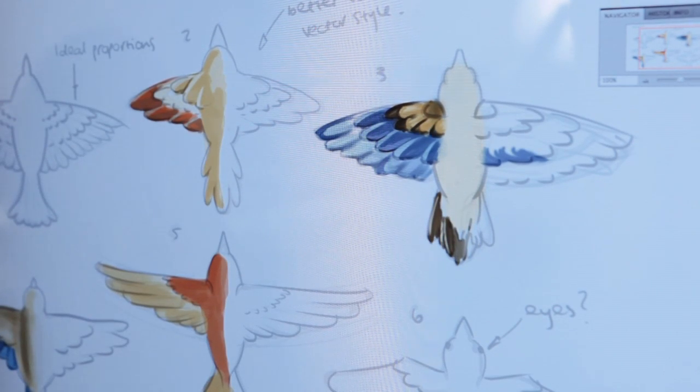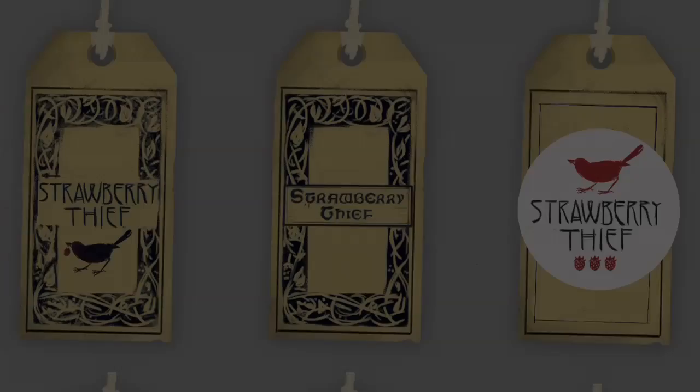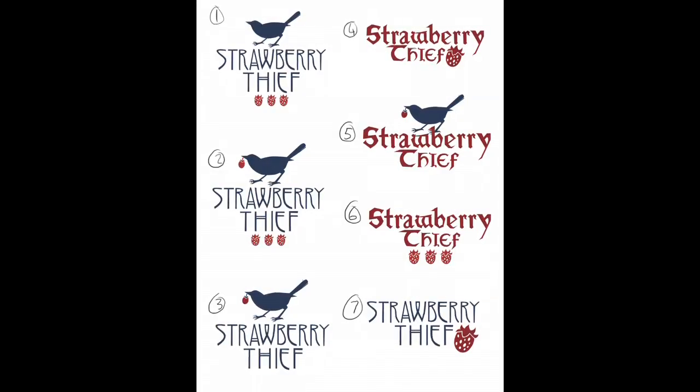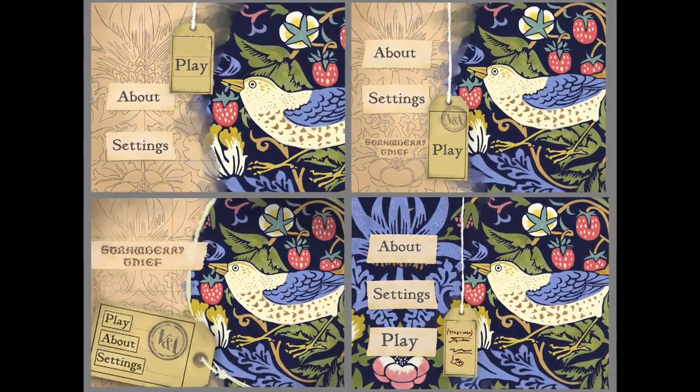I'm the 2D artist on Strawberry Thief, so I'm responsible for all the backgrounds and the graphic design in the game. Things like working on the main menu screen, like having to think, if William Morris was making a game, how would he go about doing this? So just bringing the arts and crafts movement into a digital game has been really interesting.